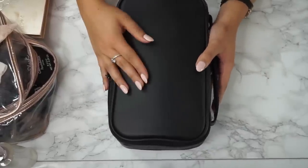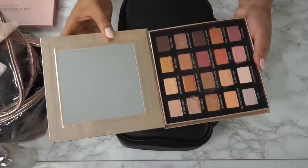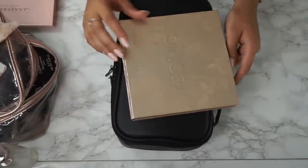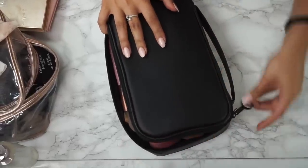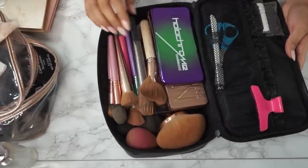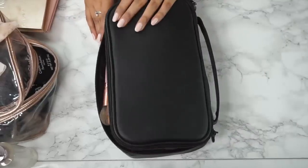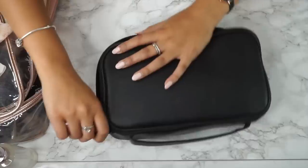So yeah, I've got my brushes in here, some palettes. This one is quite a big palette. It's also got a really, really good mirror, which is really sturdy. So I'm definitely taking this away. I love this palette, so I'll just have to take this separately. When you open it, you've got everything all there for you. Your brush is waiting for you, bronzers, hair clips, everything. Then you can close this and you are literally good to go.